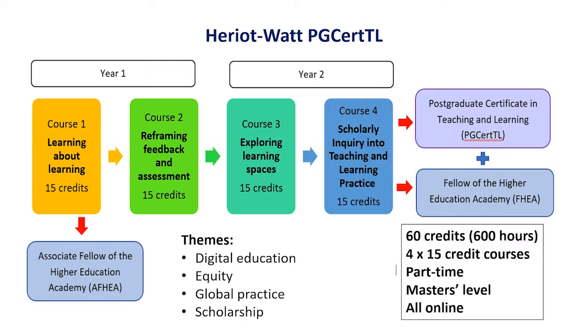Alongside conducting their own scholarly inquiry into an aspect of teaching and learning that interests them, participants draw on learning from the rest of the programme and continue to develop their understanding of scholarship of teaching and learning in much more depth. Successful completion of the programme leads to award of the Postgraduate Certificate in Teaching and Learning, SoTL, and also Fellowship of the Higher Education Academy, indicating that they've met Descriptor 2 of the UK PSF.